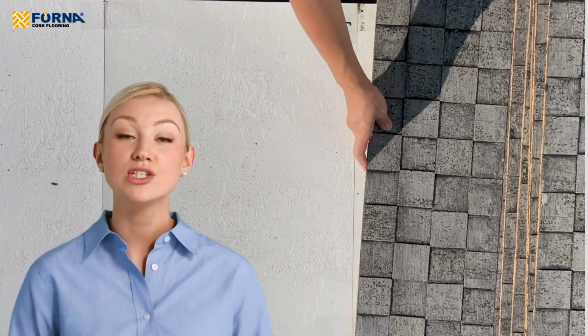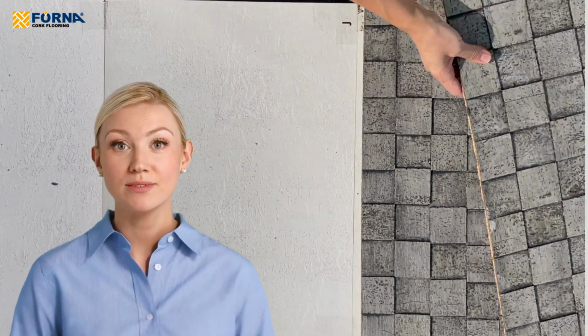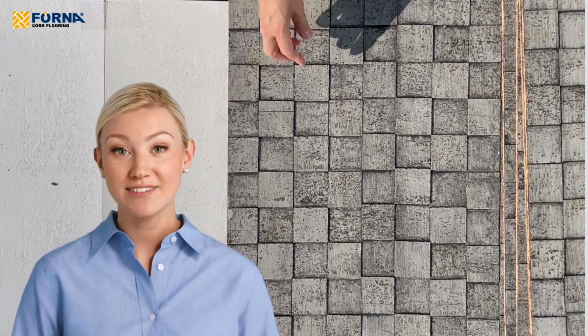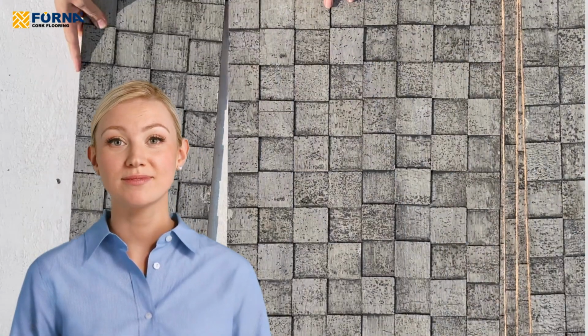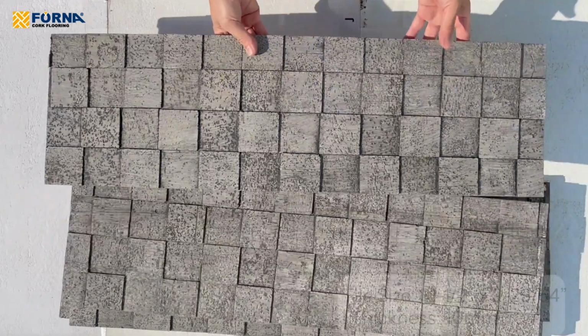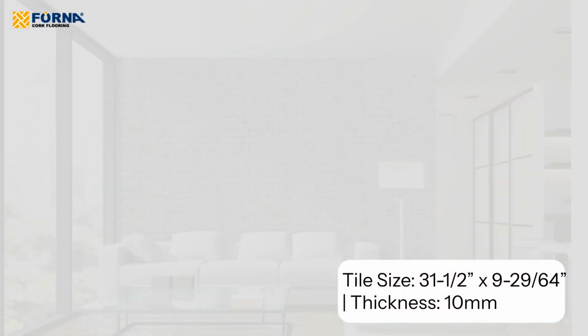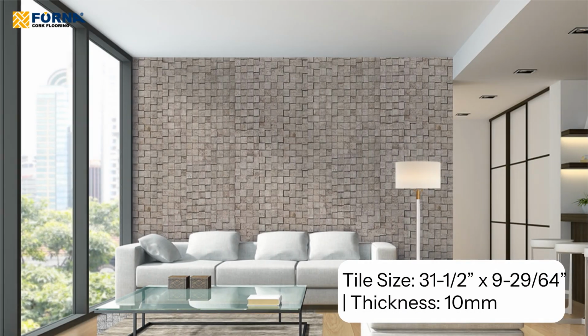Installation is simple. Just use a water-based contact adhesive. And with each panel covering over 2 square feet, transformation is fast and effective. From its handcrafted texture to its natural acoustic benefits, the Grey Cube's wall panel is more than decor. It's functional art.